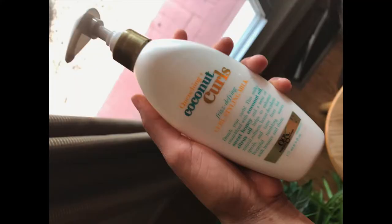So for my styler, I like to use the Quenching Coconut Curls Frizz Define Curl Styling Milk. I've honestly been using this for years and it is a holy grail of mine.